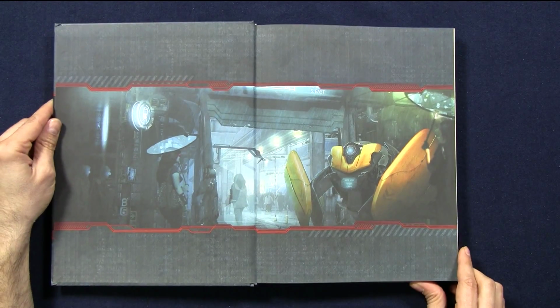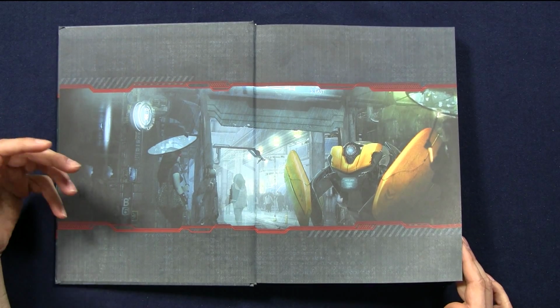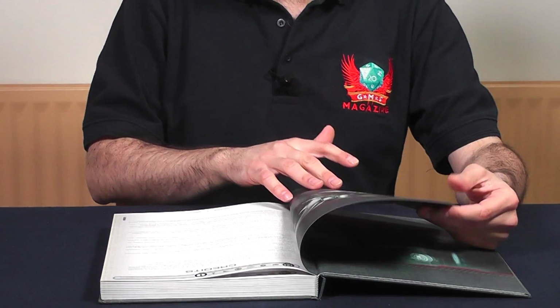Firstly, the book itself is incredibly well made. Very, very cool cover in terms of the artwork and also how hard it is, and every little detail has been paid attention to within the book itself in terms of the artwork, the amount of artwork that goes inside, and the layout. Everything has been taken care of, which is fantastic.